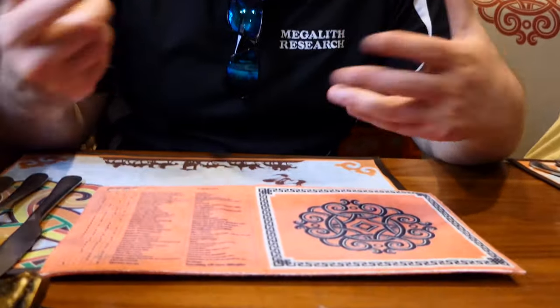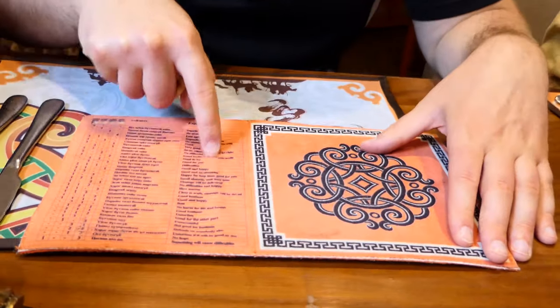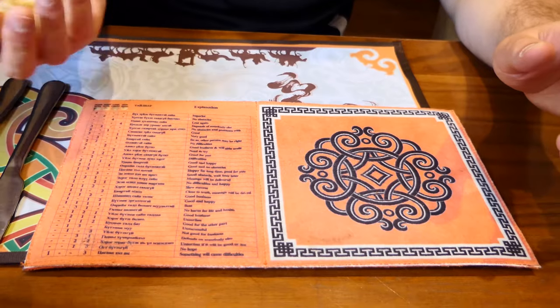Hey guys, what's up? So we are in Ulaanbaatar, Mongolia. We're at a restaurant called Modern Nomads, and we were just introduced to this little fortune-telling kind of game. So you get four bones here, and what you do is you throw them on this mat, and then you match them based on what kind of animal they represent, and then you look at your fortune here. So here we go. Let's throw them.